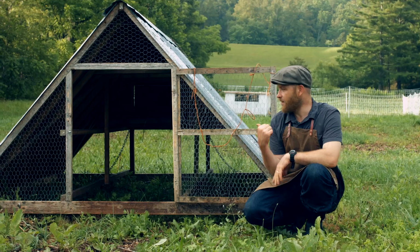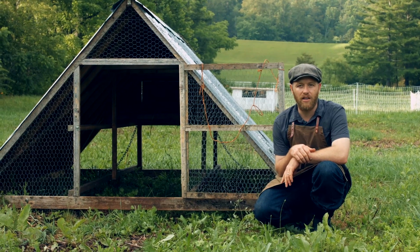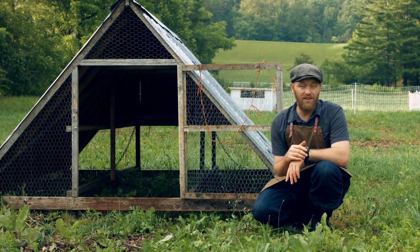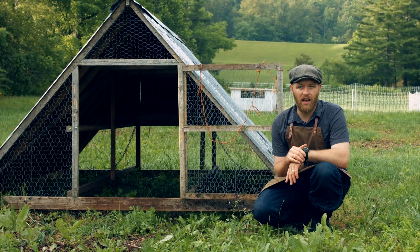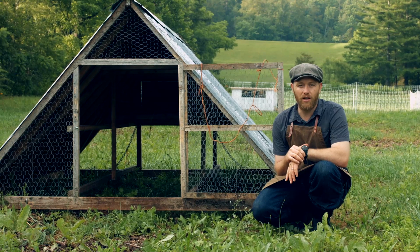So I'm in front of my A-frame. This is definitely one of my favorites. This is a design by Harvey Usry. It's great. I use it for a lot of different things. That's one reason I like it. It's multi-purpose. I use it for winter housing.